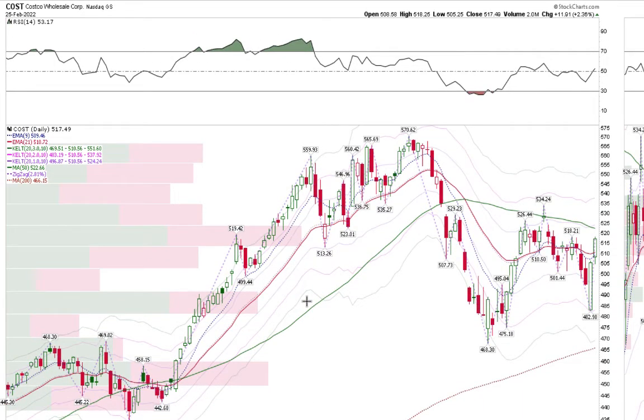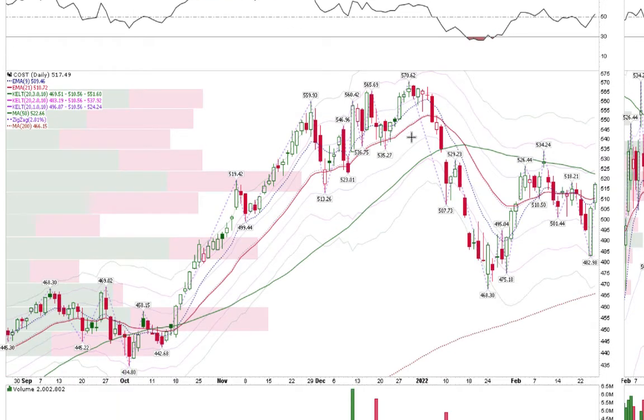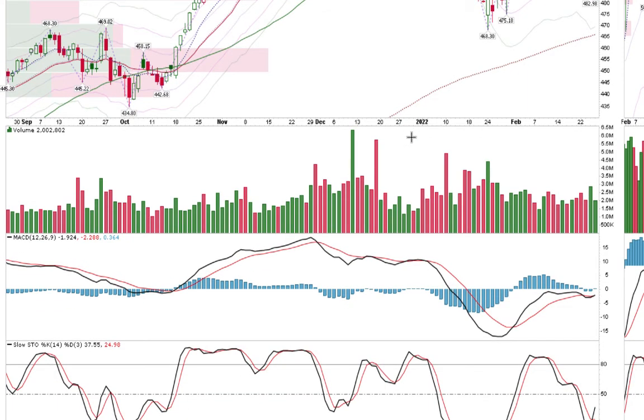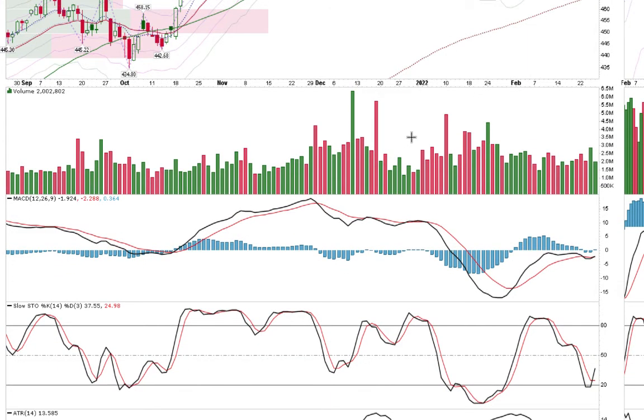As price action closed back above the 21-day, looking for a retest of the 50-day. If that should occur, we're looking for this W-shaped pattern to follow through and retest 52-week highs. RSI is back above 50, volume increasing, showing institutions have been picking up shares, and MACD is back above its signal line with stochastics rising.